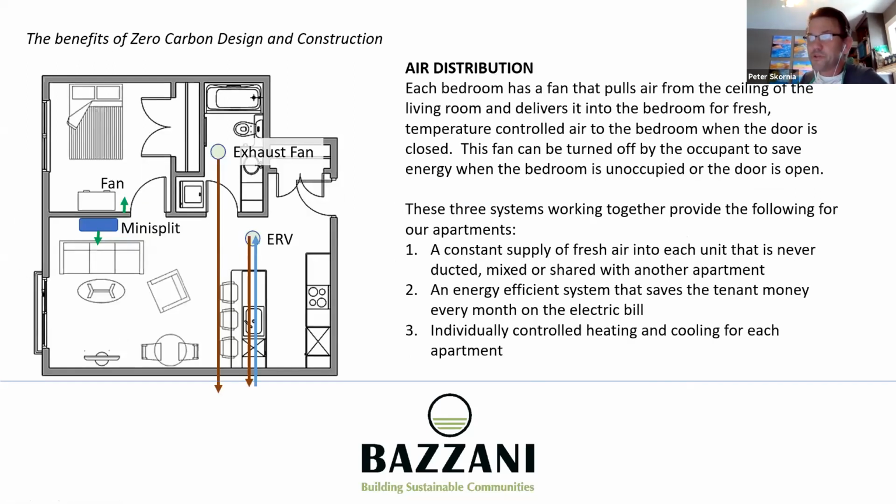And then the last one is air distribution, so that we're moving air around the space. If we look at our floor plan again, we have the ERV, the energy recovery ventilator. That has the blue arrow here, fresh air coming in from outside, and then the stale air gets exhausted out. The bathroom has an exhaust fan, which is controlled either by a switch or by a humidistat and exhausts air directly out of the building.